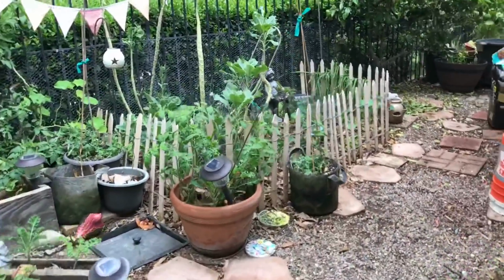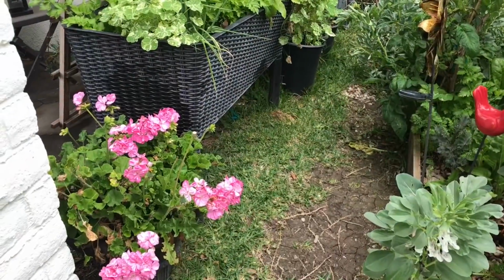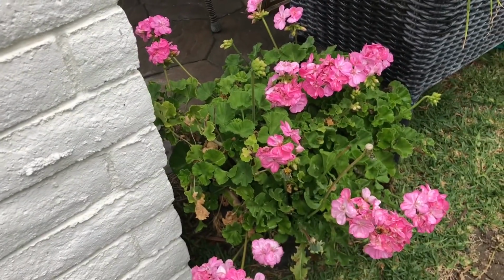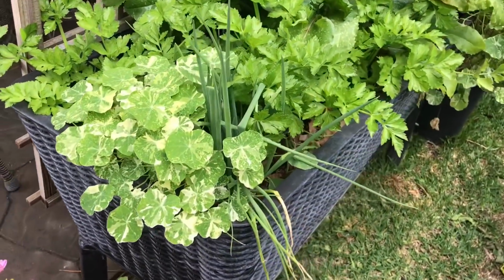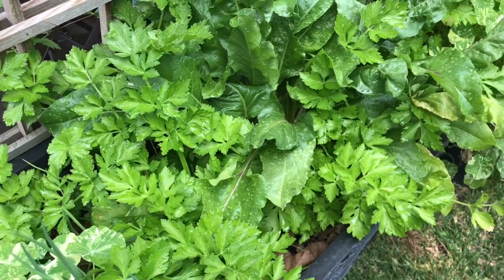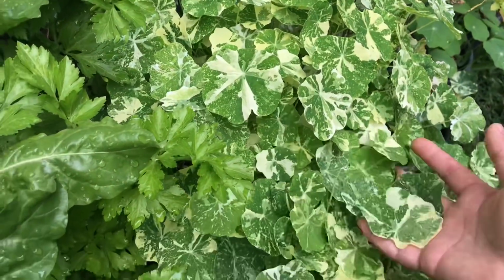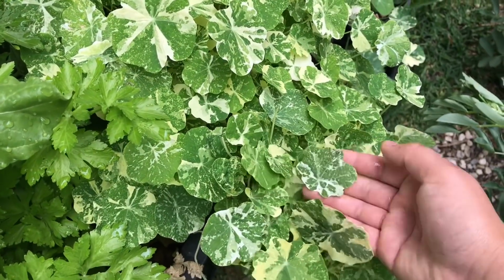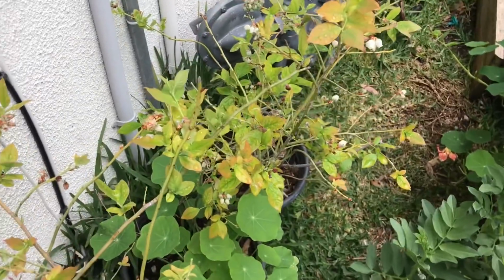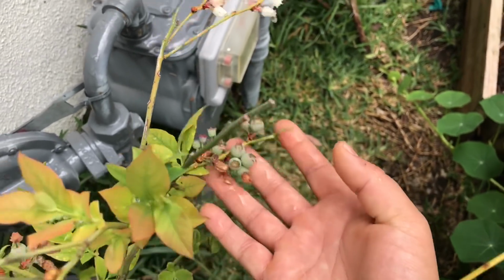Alright, you guys, that's it for this side. Let's go to the side garden. I'll show you what's growing over there. Okay, so I'm here on the side garden. Geraniums are blooming. And then over here, nasturtiums, and these are green onions, celery. Everything looks so green. I love it, especially after the rain. This is a variegated nasturtium variety, which is a new one for me this year. Blueberries. I'm gonna show you guys these. Look, I have blueberries. Yay! Hopefully the birds don't eat those.